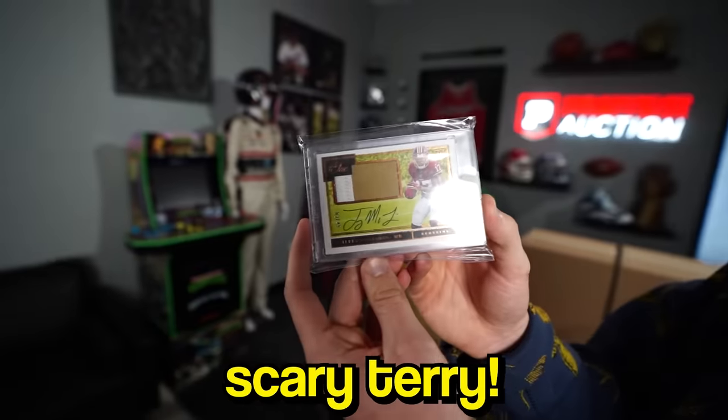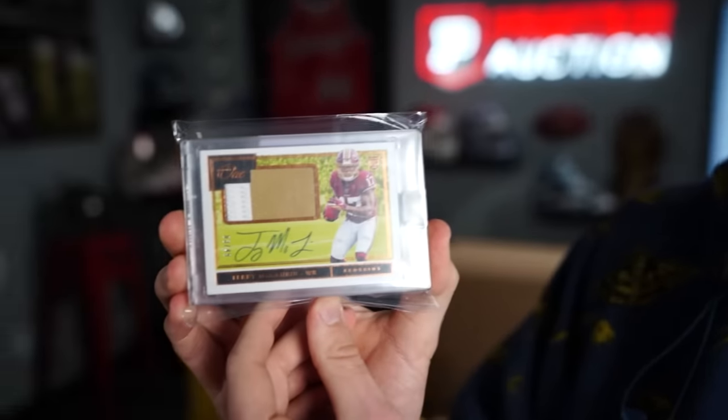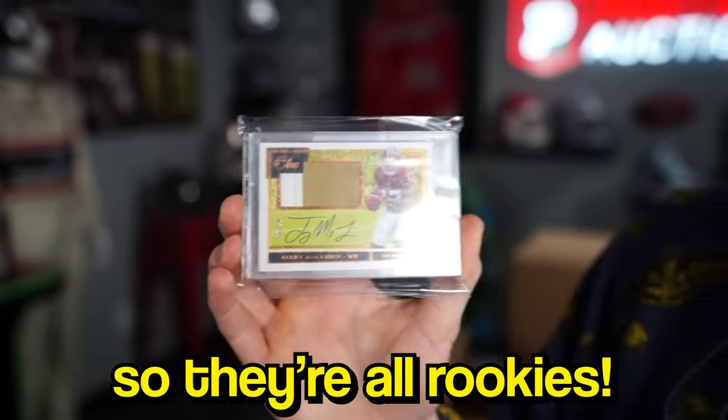What do we get? Ooh, scary Terry. Beautiful signature. This is a 3/49. Got the auto and the patch of the jersey on there. Scary Terry. It's a rookie as well. They're all rookies. Like, if I had pulled just one of these in a whole video, it would have been the craziest video ever. And we've just got 3.